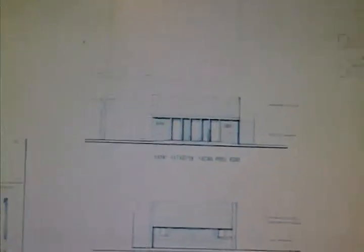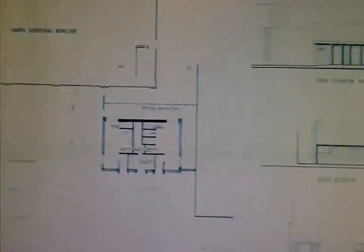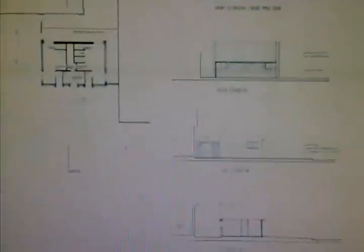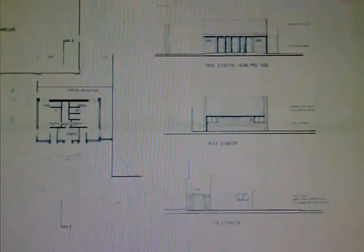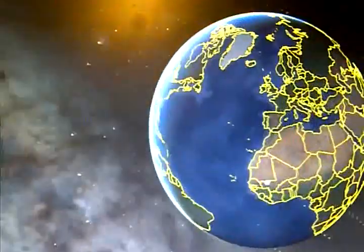Right, okay, another plan now. This is a plan from Poole Borough Council from February 1982, showing a new set of public toilets that were to be built in Branksome. There's a plan of it. I remember these ones quite well. They were obviously built in 1982, and they're part of a new development that was built in the old Redlands Pipe Works in Branksome, demolished before I was born. It used to be the Bourne Valley Pottery.